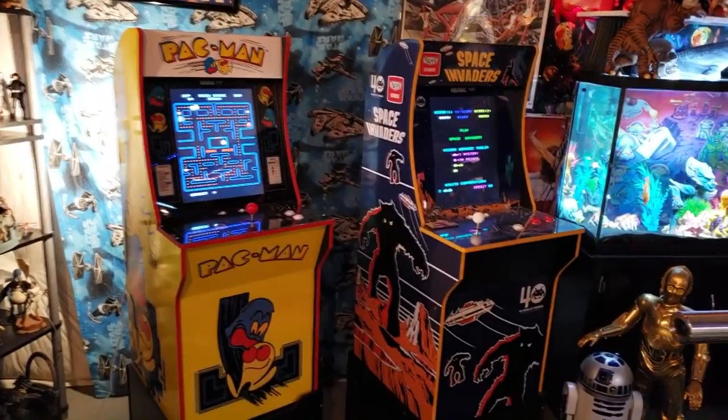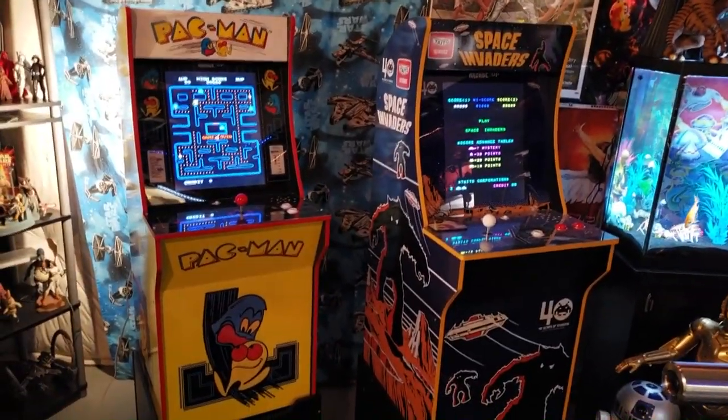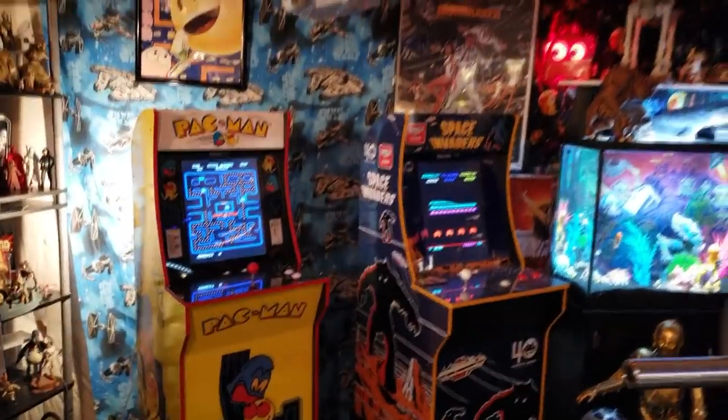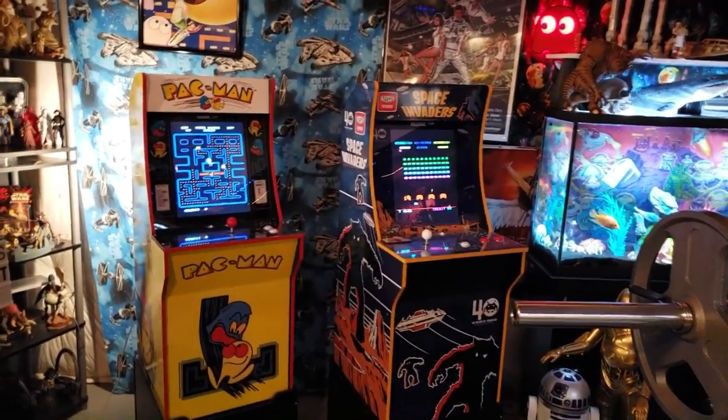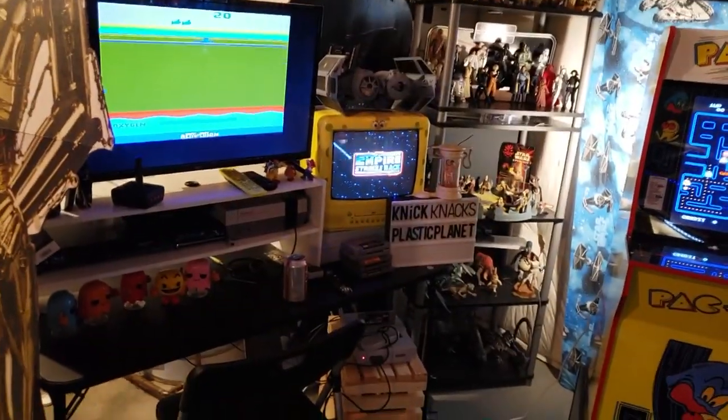I don't necessarily play them a whole lot, but they're really fun to look at, and they really do bring out the spirit in the room, as it would be for what I'm going for here in my decorative motif, as one might say. Over here, as you can see, I do have more of a functioning gaming center. I am really into retro games.